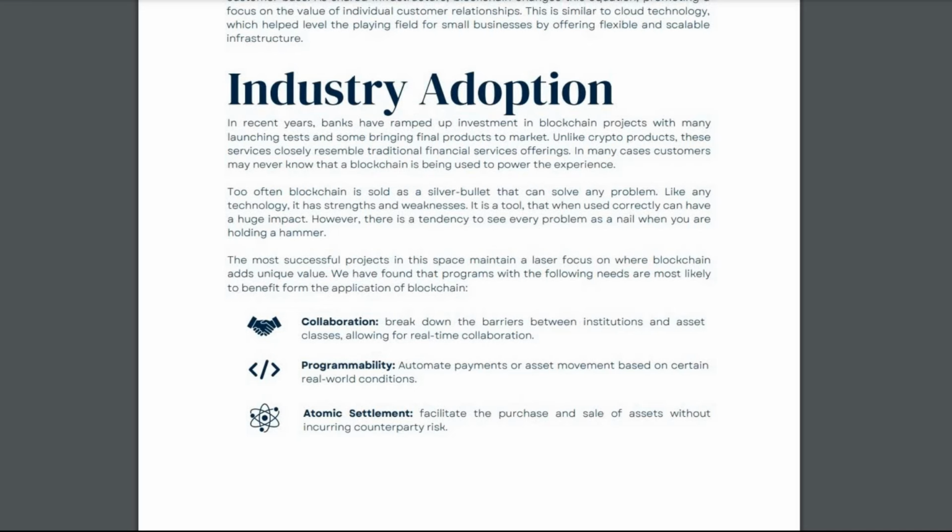Too often, blockchain is sold as a silver bullet that can solve any problem. Like any technology, it has strengths and weaknesses. It is a tool that, when used correctly, can have a huge impact. However, there is a tendency to see every problem as a nail when you are holding a hammer. The most successful projects in this space maintained a laser focus on where blockchain adds unique value.